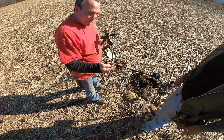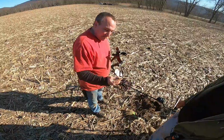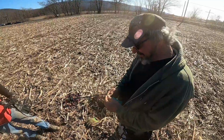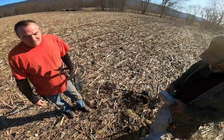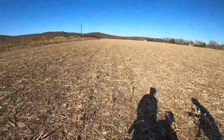Wow! I never expected to find one of them in here. That's a beast! Oh, that's a humdinger. It looks like it was cut. That's cool. I never expected to find one of them in here. Musket balls, yeah. Cool. Just up here, must be.